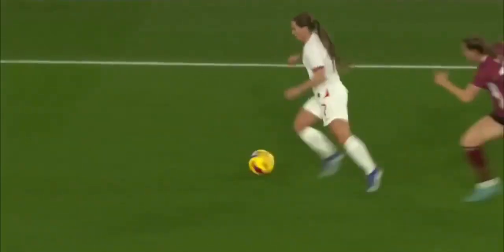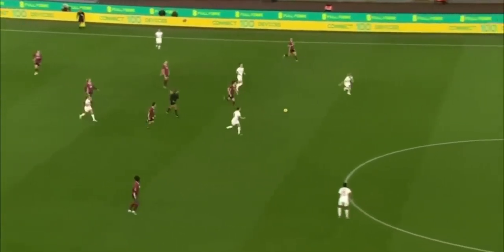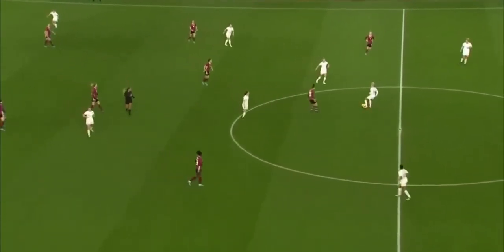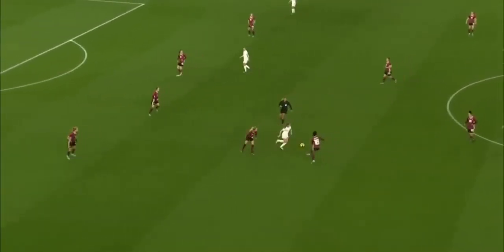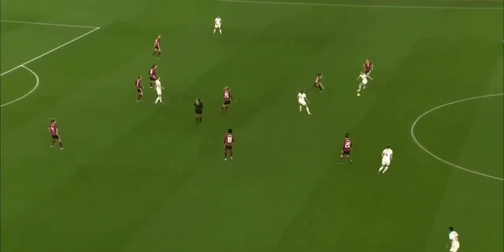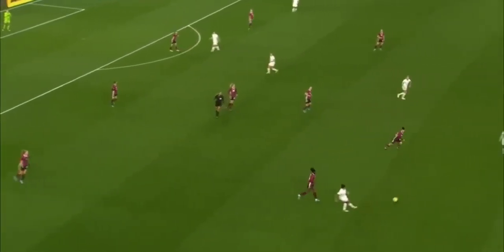Kirby collecting that for Bronze. Couldn't find Bronze, but Bronze battling hard to keep the move going. And England are working really hard in this game. Even when they have a loose pass, they seem to be fighting quickly to win that ball back. Stanway. England on the attack again. Don't think this Carter's going to be able to continue for too much longer.